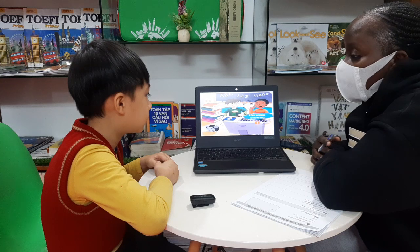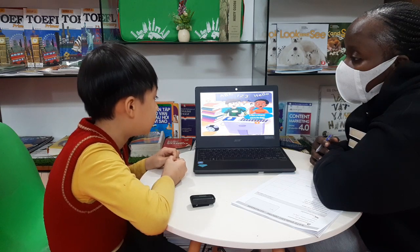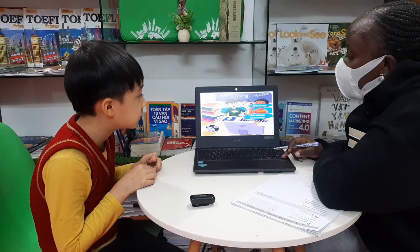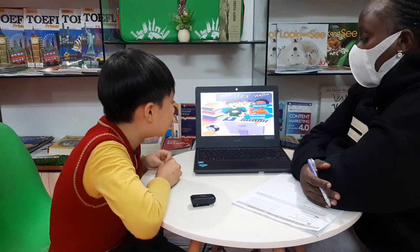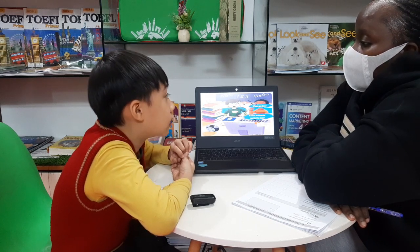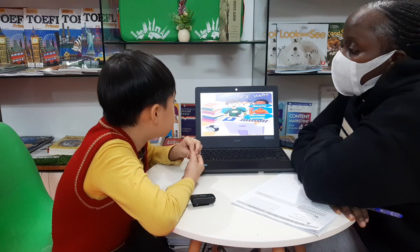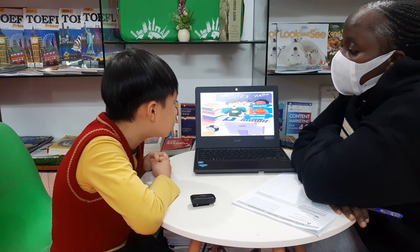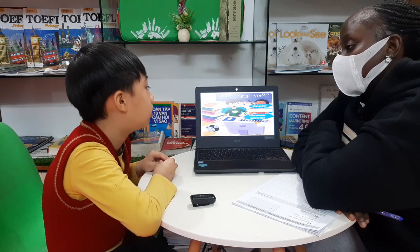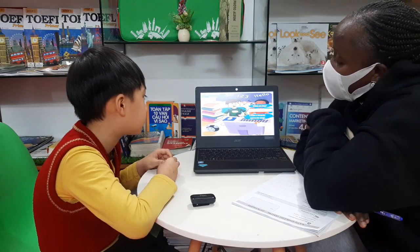Is there a computer next to the clock? Yes. Yes, there is. Okay. Where are they? They are in the classroom.